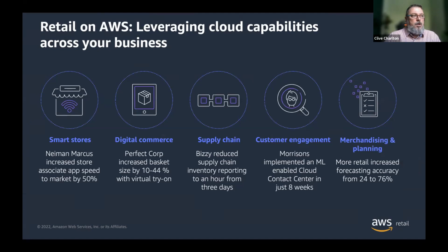So I mentioned smart stores. Today's consumers want their experience to be fast and easy and personalized, whether it's online or in a physical store. And consumers compare every visit to a brick and mortar store to their online shopping experience, where product information, promotions, and advice are right at their fingertips.